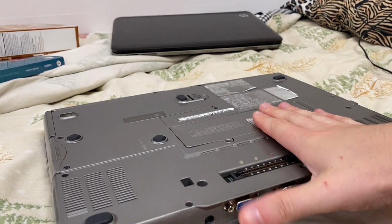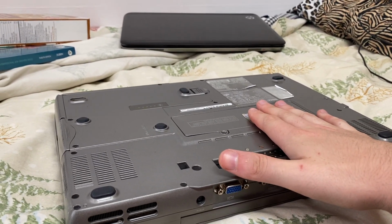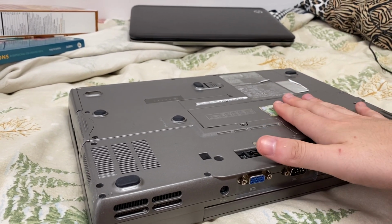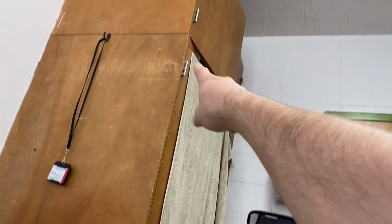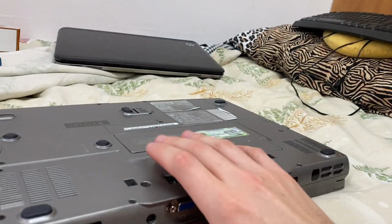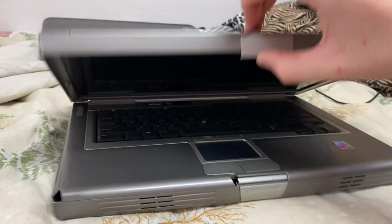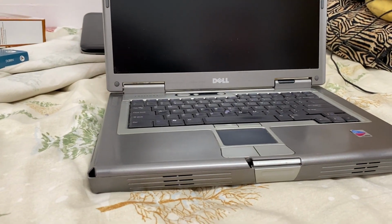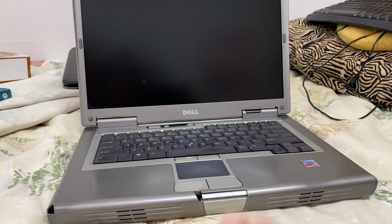Anyways, so since this is a D810, it uses DDR2 RAM, and because this uses a Dothan Pentium M, that means it uses DDR2 RAM. Now, not all Dothans use DDR2. I have a Dothan up there, an Inspiron 700M, that uses DDR memory, which is kind of a rare spring chickling, if you will, which is not really a proper term, but I don't care. I'm going to use it on the fly. But this one is a proper DDR2 RAM-equipped computer. Same with the D610 brethren, which is basically the smaller one.